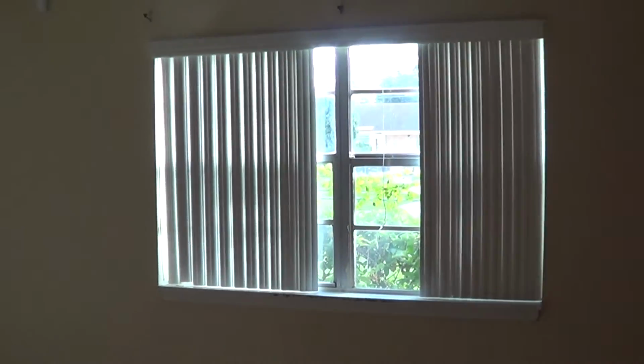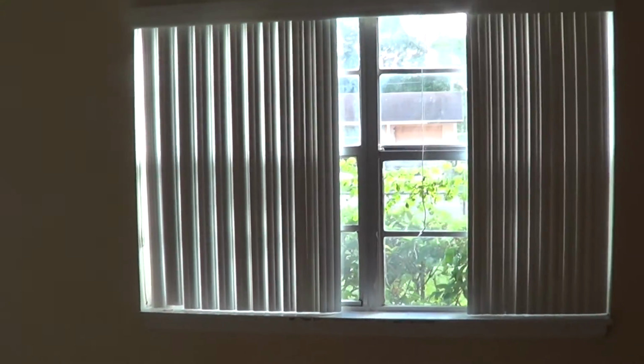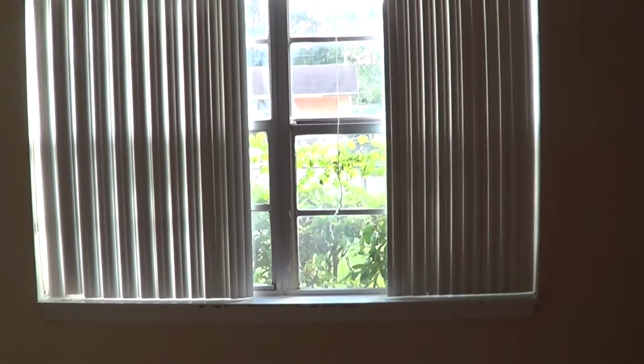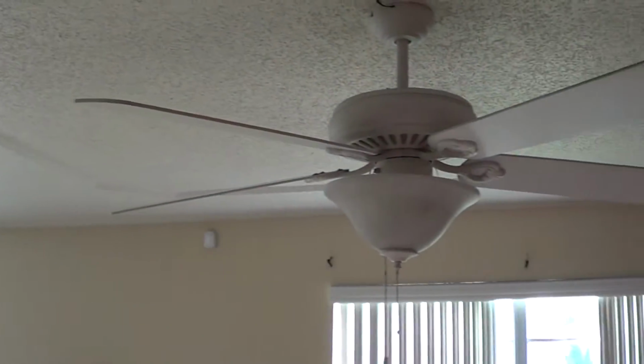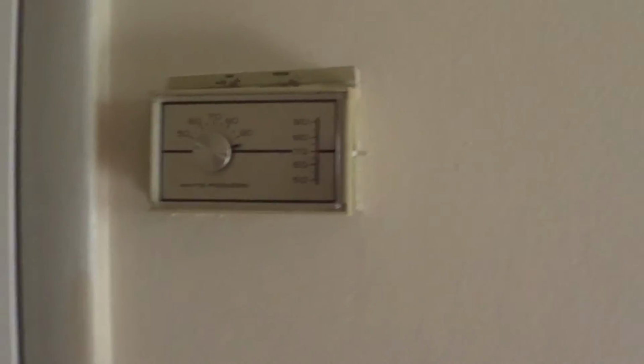And you have your window. They look original because they have that aluminum, the shiny aluminum. You have your vertical blinds, which are in good condition. Maybe just clean them up a little bit. The ceiling, mira, has like some type of, ¿cómo se le llama eso? Un diseñito. And your little fan. And then let's go down the hallway. Over here, your thermostat. You could put an electronic one later.